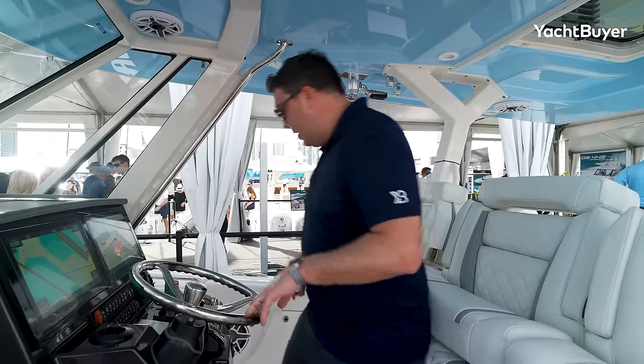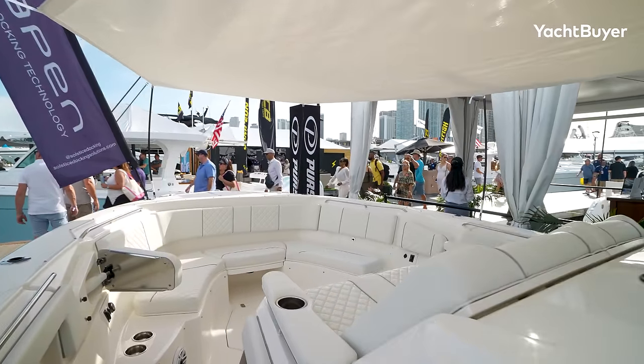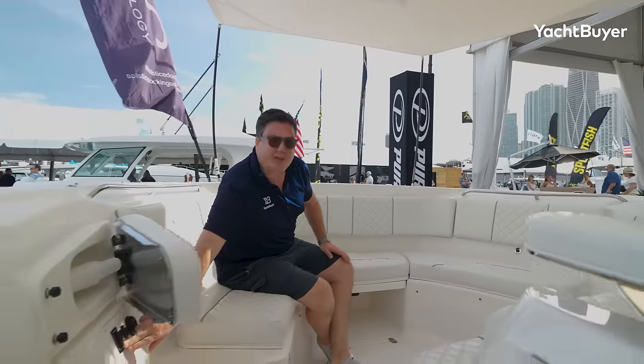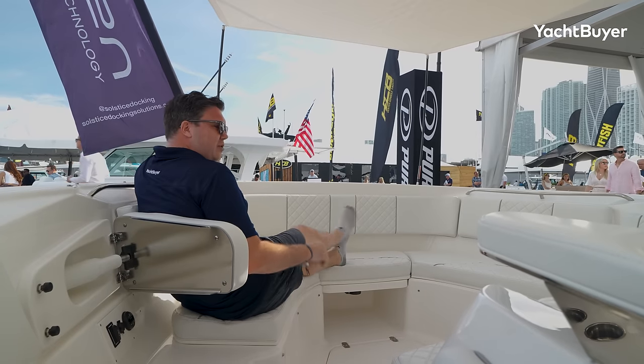And talking of comfort, there is, right forward, a genuinely really nice living space up here. It's trimmed in seating all the way around, nice comfortable backrests. This is a cool feature. You've got these on both sides, these little pop-out backrests. So you can turn these into a chaise longue and sit like that, which is quite nice.